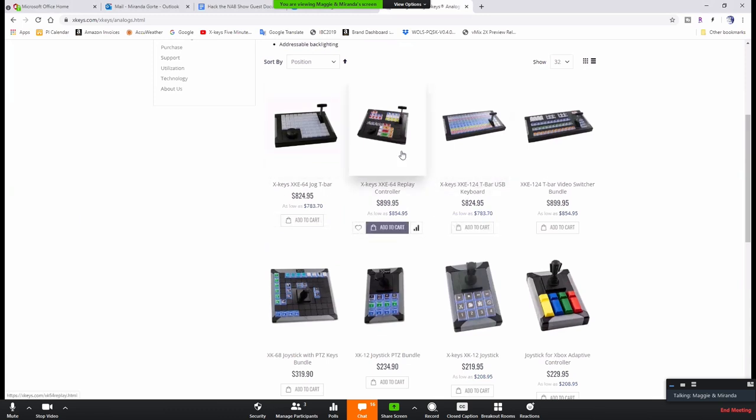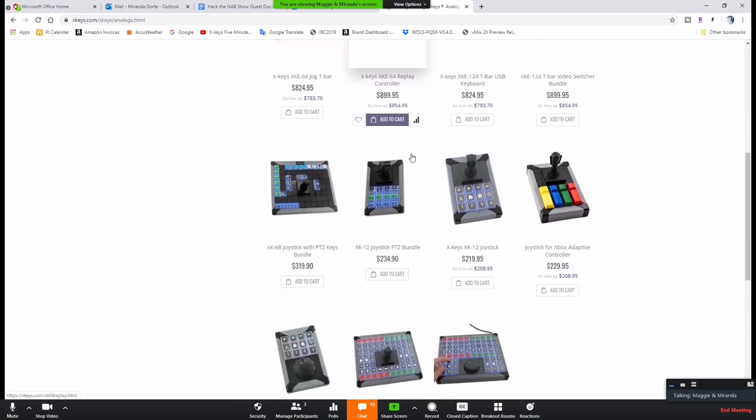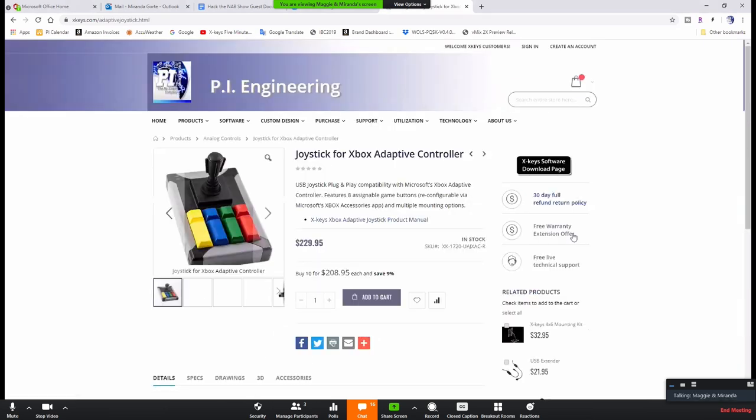We usually have a solution for that. So we've got the replay controller. Yep, Replay One was a fun one. You guys did a cool little show with that. This is a fun one right here: a joystick for the Xbox Adaptive Controller. So we got that working with them.